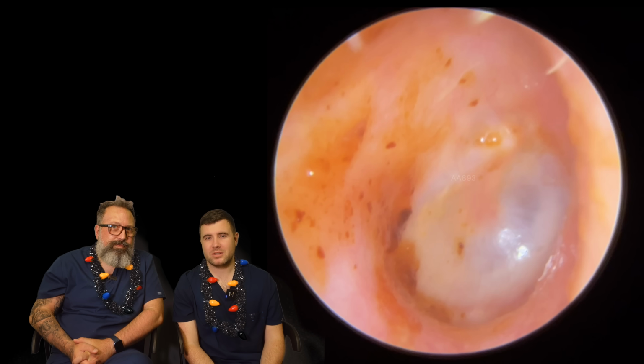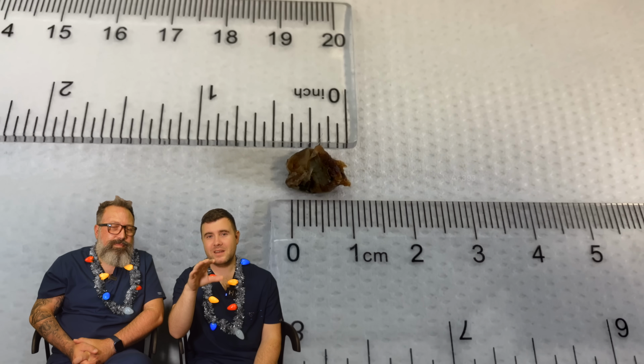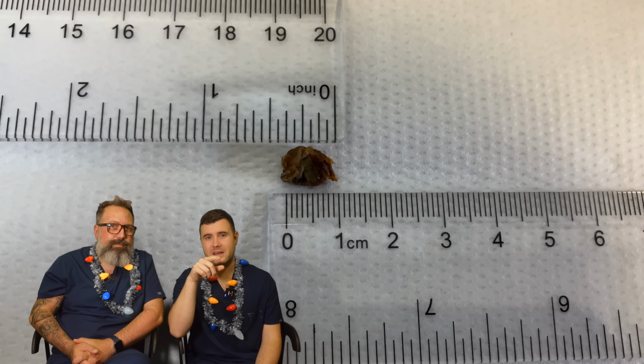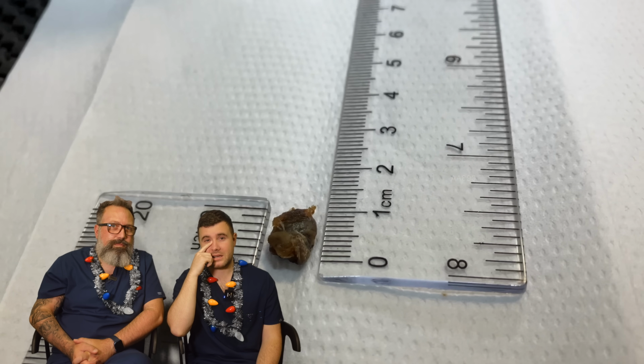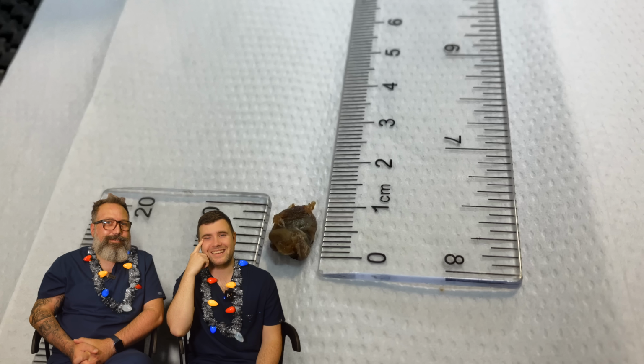I was almost hoping more of it would come away, and I didn't want to put the patient in any discomfort, so I left that little bit of stain in there. So yeah, we've got a massive piece of wax there. Huge. A centimetre? Just under half an inch. I'm going to go with that one.